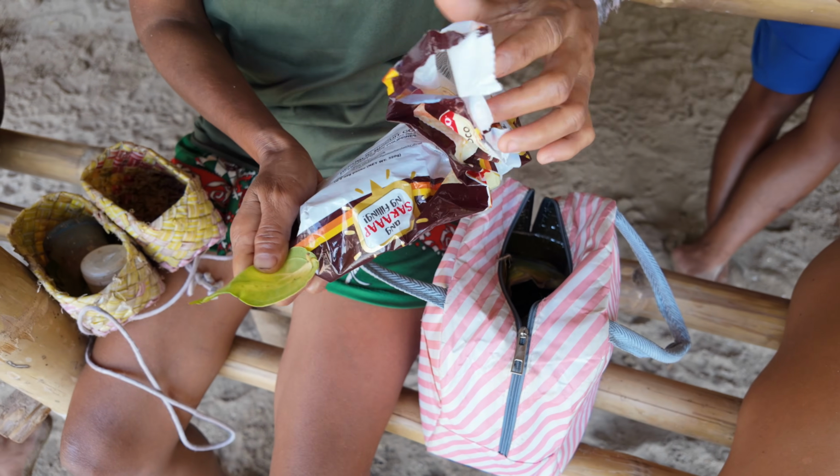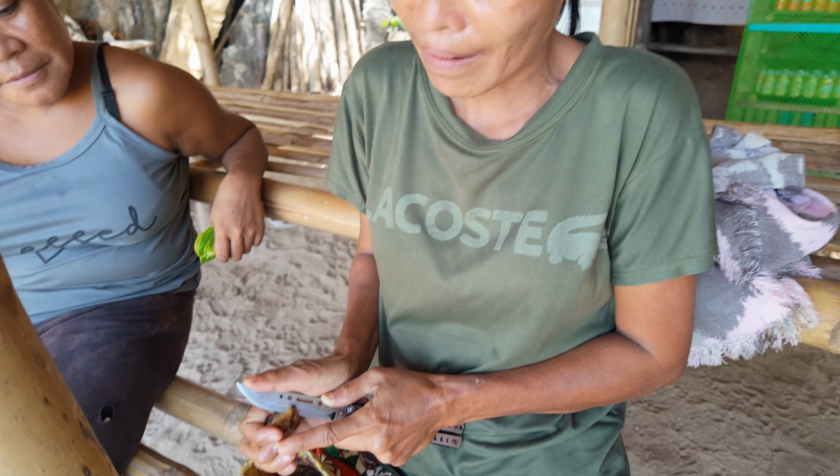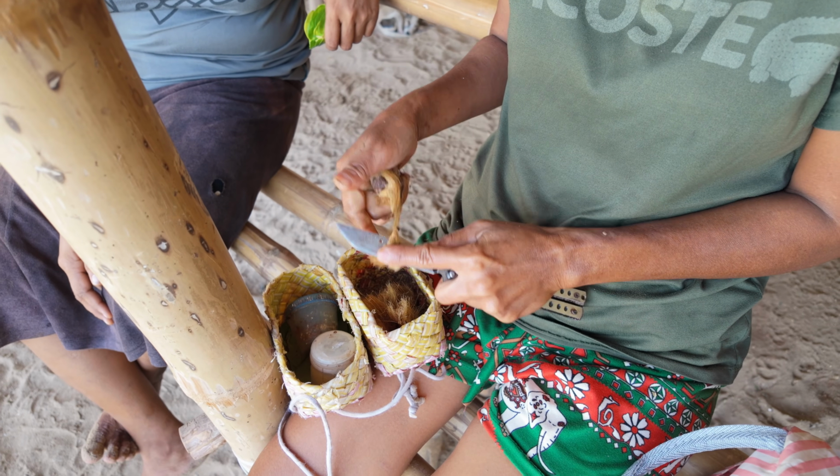And a biscuit apparently. This is so interesting because we always see in our travels people eating this betel nut, but I've never seen it prepared. I've just seen it already in the market, ready to chew. This is insane. Try to speak in English, but they said it's really hard.